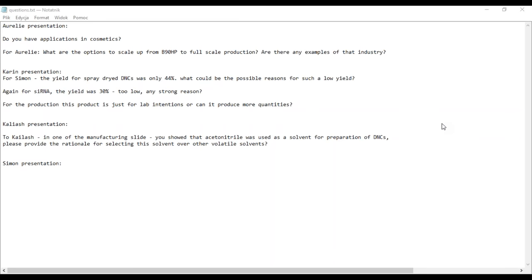Is a technical reason, probably already can answer it, but the new nebulizer is now able to produce up to 70% when using the medium size filter. And this is what we have done. Now, for the production, it's just for a lab, yes. In fact, we can produce more quantities.